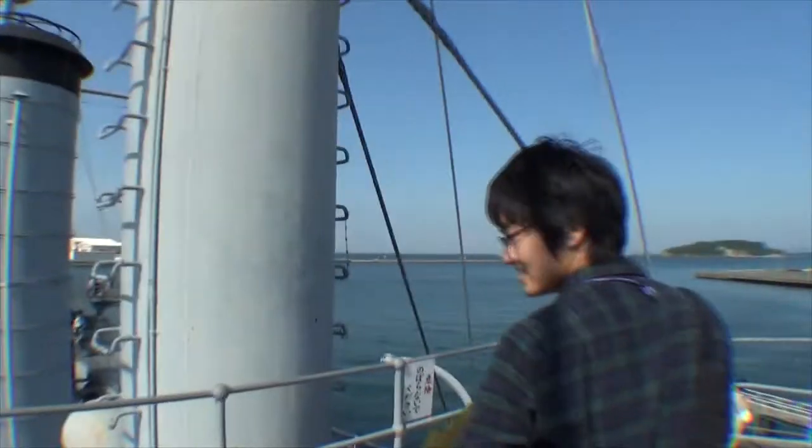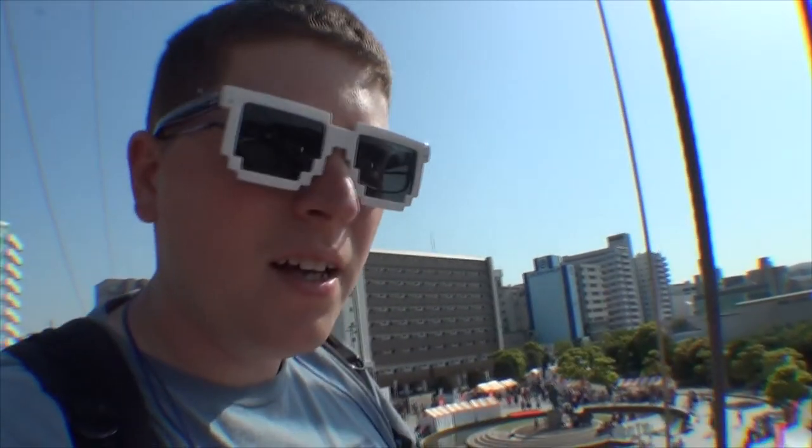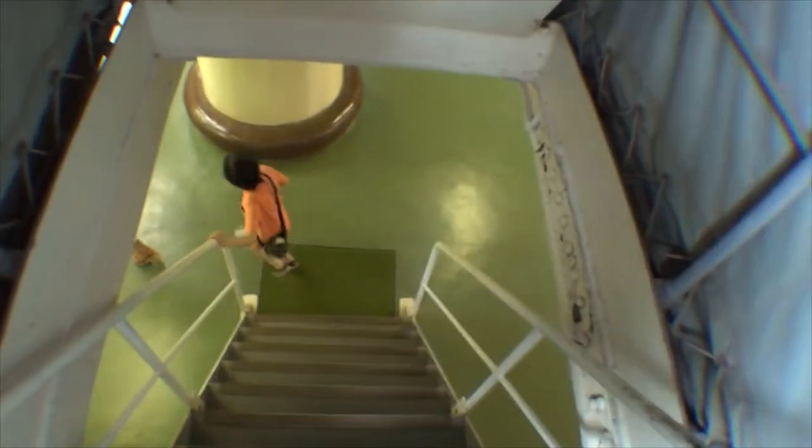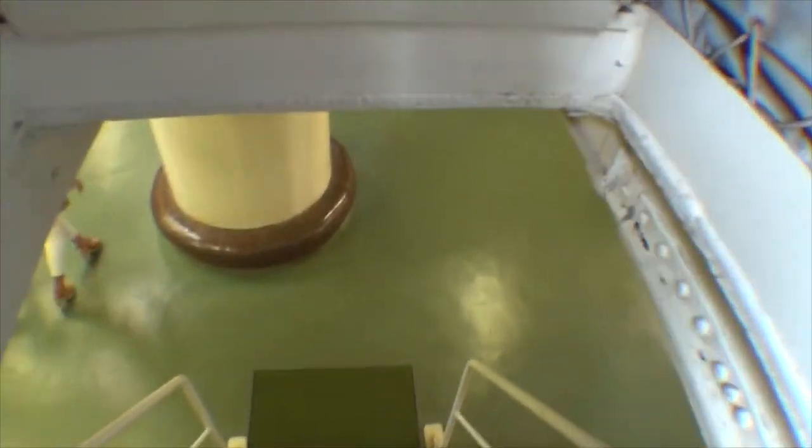That's pretty cool. Alright, so like I was saying, in the next little bit of the omake, I'm gonna go down into the ship and show you the ship from the inside. Stay tuned. Okay, let's go down to the bowels of the ship. Dun, dun, dun. Alright, cool.